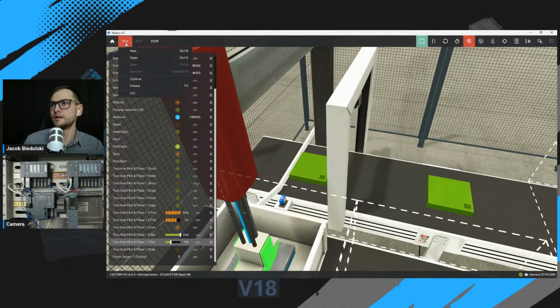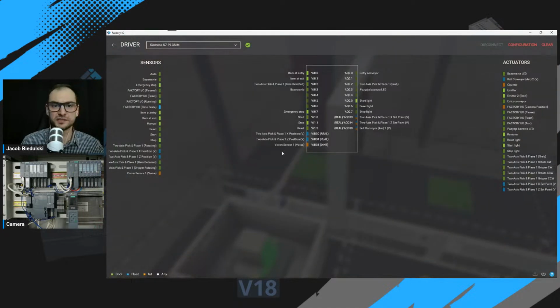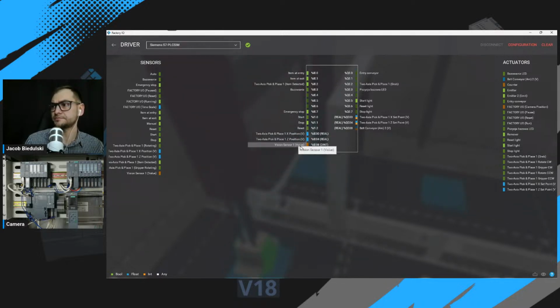Okay. And those signals have to be mapped to the driver of our PLC system. So here are the addresses of the variables in the PLC, like input variables, I0.0, Boolean variables, some analog values with real variables, and integer variables for vision sensor.